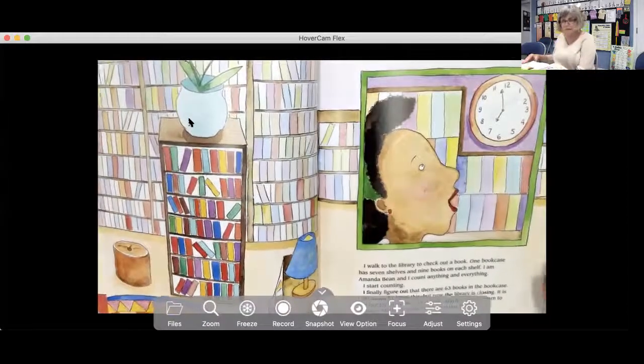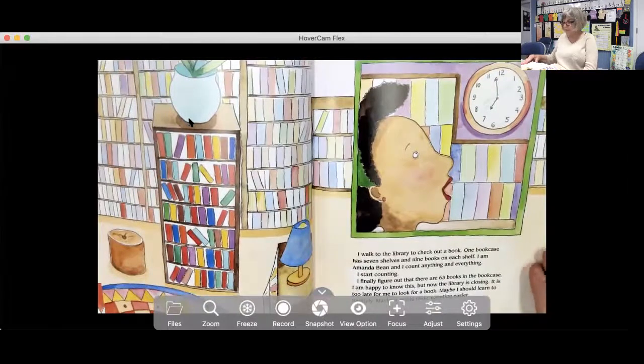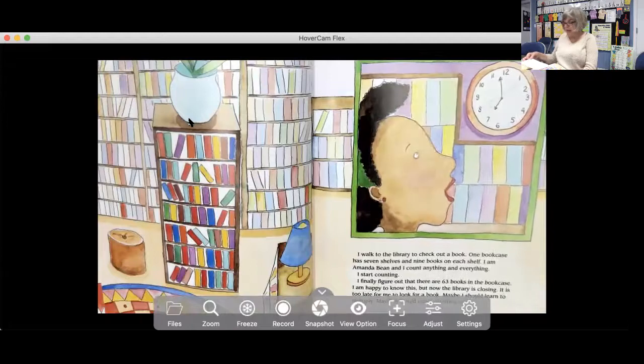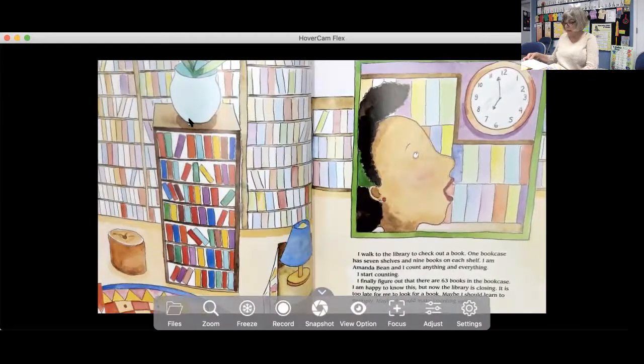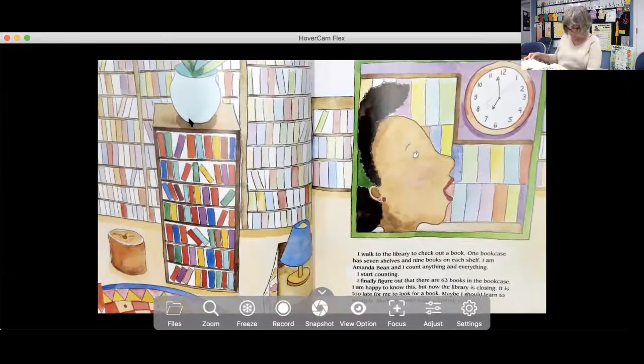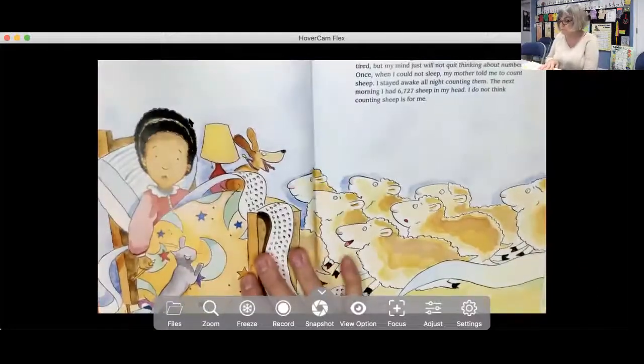I walked to the library to check out a book. Our bookcase shelf has 7 shelves and 9 books on each shelf. I'm Amanda Bean, and I count anything and everything. I start counting. I finally figure out there are 63 books in the bookcase. I'm happy to know this, but now the library is closing. It's too late for me to look for a book. Maybe I should learn to multiply. Maybe it would make counting easier.